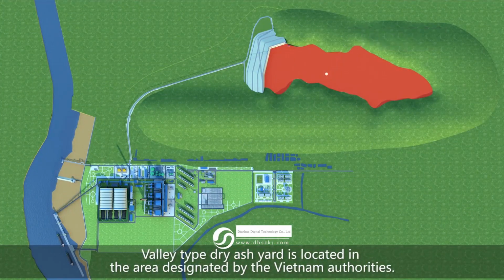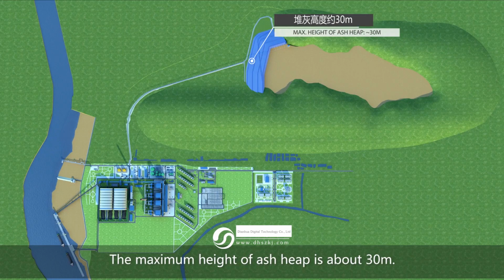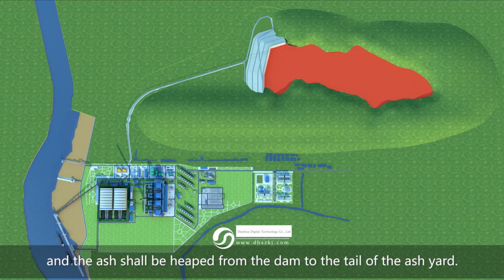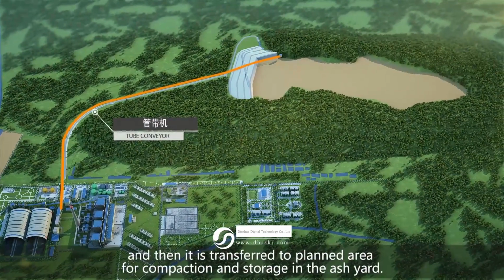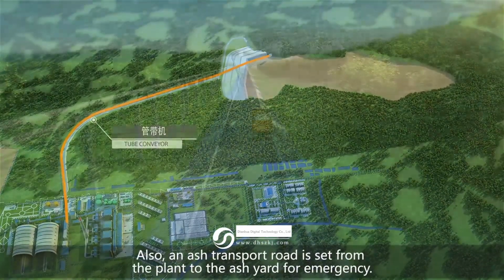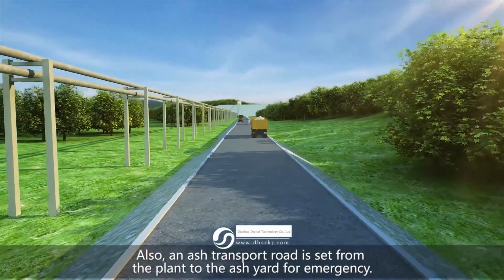Valley-type dry ash yard is located in the area designated by the Vietnam authorities. The maximum height of ash heap is about 30 meters. The ash heap will be increased and secured by damming, and the ash shall be heaped from the dam to the tail of the ash yard. It is transported from the plant to the ash yard by tube conveyor, and then it is transferred to planned area for compaction and storage in the ash yard. Also, an ash transport road is set from the plant to the ash yard for emergency.